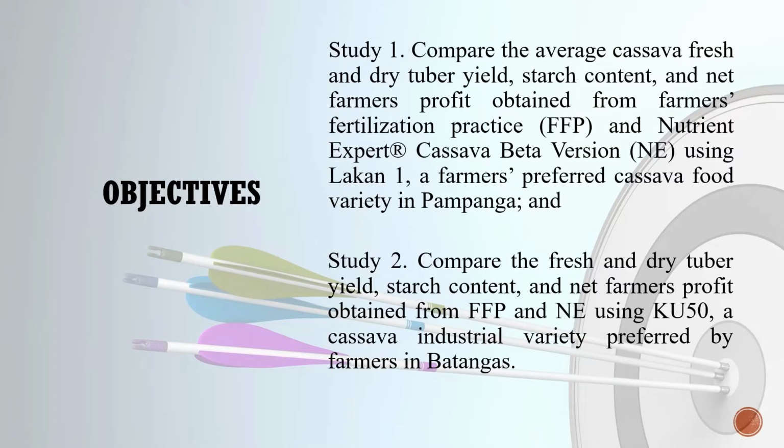For study 1, that is to compare the average cassava fresh and dry tuber yield, starch content, and net farmer's profit obtained from the farmer's fertilization practice and Nutrient Expert cassava beta version using Lakan 1, a farmer's preferred cassava food variety in Pampanga. And for study 2, compare the fresh and dry tuber yield, starch content, and net farmer's profit obtained from FFP and NE using KU50, a cassava industrial variety preferred by farmers in Batangas.